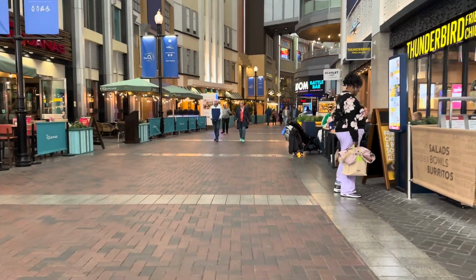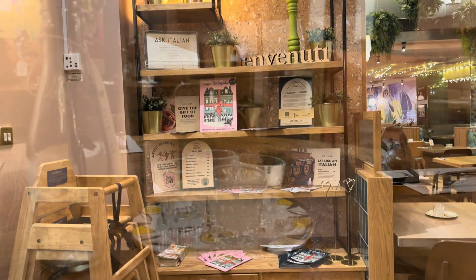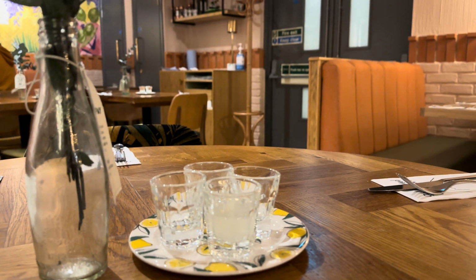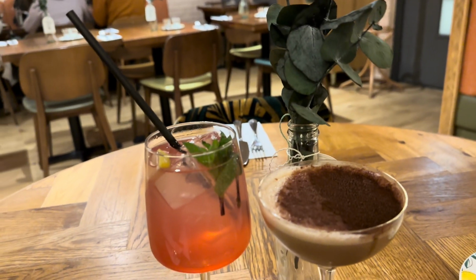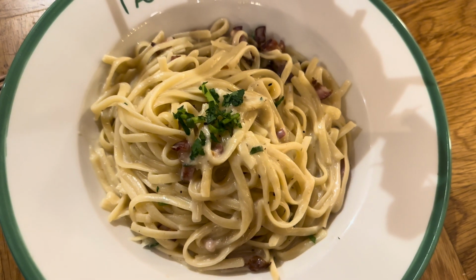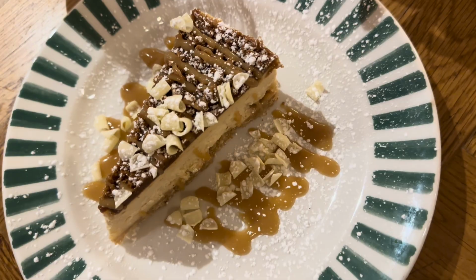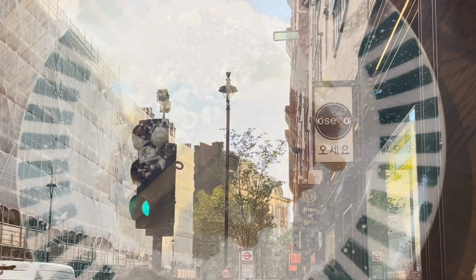Before we headed back to the hotel, we decided to grab some lunch. I'm so sorry I don't have the name since we didn't plan out the restaurants this time around, we just went with the flow. Ernie ordered a strawberry mojito and I got an espresso martini, and I ordered the spaghetti carbonara, and then Ernie got this ravioli dish, and then we ordered the Biscoff cheesecake for dessert.